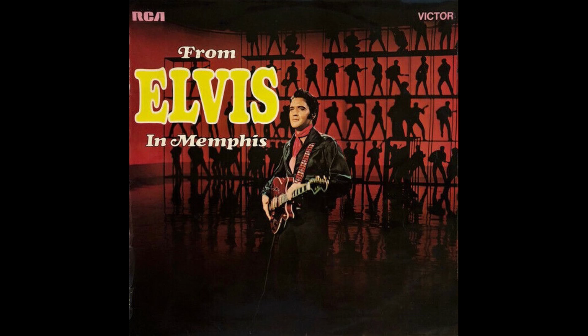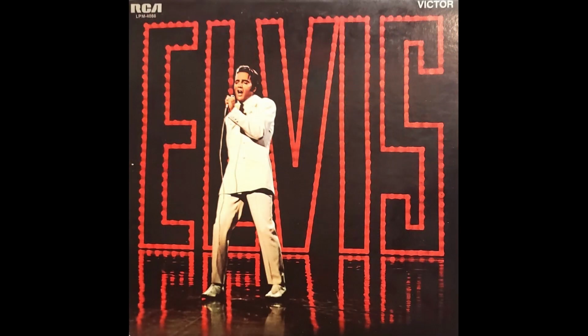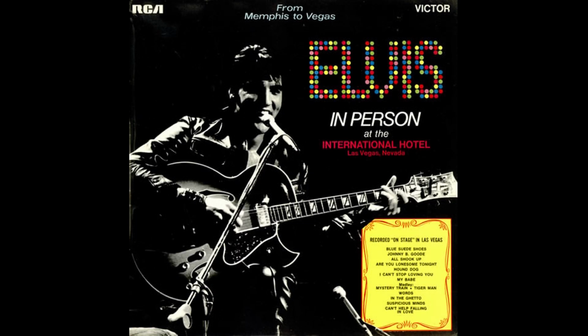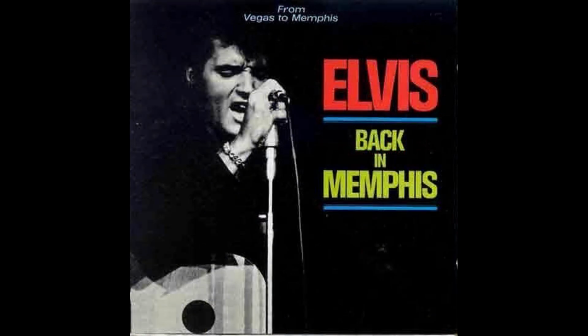The orange rigids are worth money because there just weren't that many made. There were a lot of them from Elvis in Memphis, the NBC TV special. Those that originally came out on orange rigids are not as valuable. But when you find soundtracks like GI Blues, Fun in Acapulco, I'm still looking for Roustabout on a rigid, those are pretty rare. One way you can always tell is the pink sleeve. Let me show you better. This is the pink sleeve, and this is the sleeve that came out in '68. I think the NBC TV special is with this sleeve, and so is From Elvis in Memphis, and also From Memphis to Vegas, From Vegas to Memphis, and when they divided that album up, Live at the International Hotel and Back in Memphis. The rigids all have this sleeve.